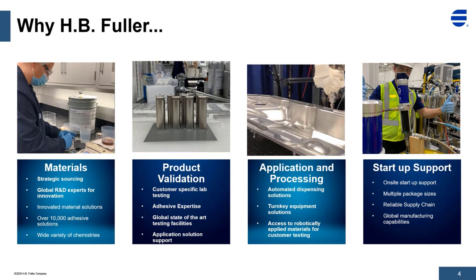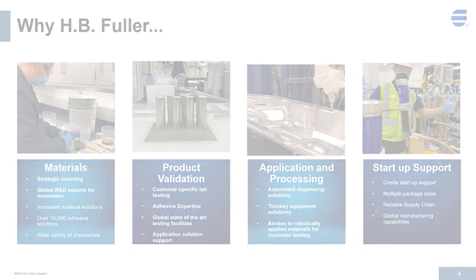We have partnered with equipment suppliers to provide turnkey solutions to manufacturing, and H.B. Fuller provides the material application support for startup and production to ensure our customers succeed. Due to our global presence and manufacturing capabilities, we can support our customers anywhere in the world.